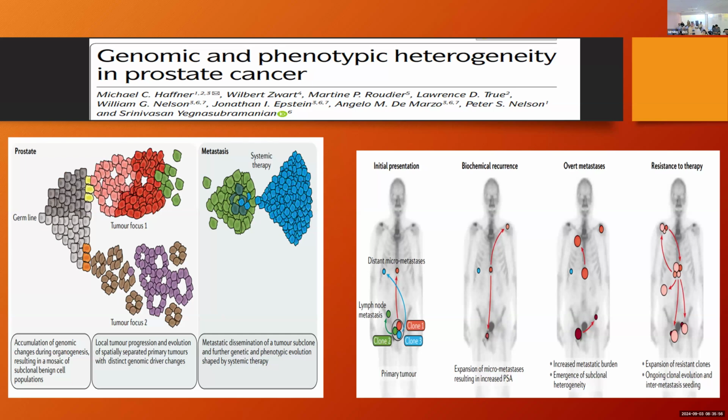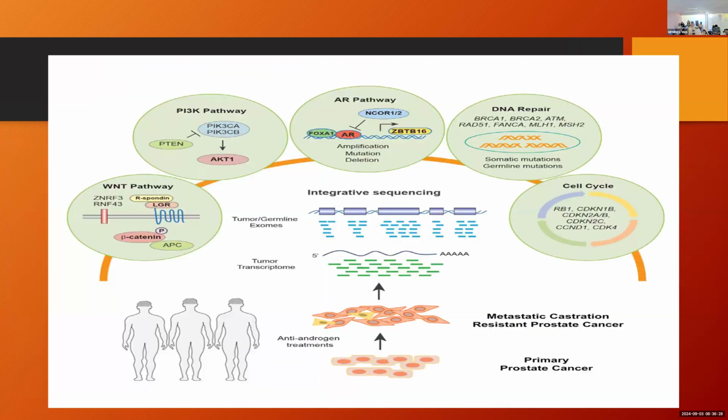We know there is serious genomic and phenotypic heterogeneity in prostate cancer. There is accumulation of genomic changes during organogenesis, which later in life could lead to tumor foci of various kinds driven by different genetic mutations. These driver mutations will determine if the cancer would be localized to a local site, would metastasize to lymph node only, or, given systemic therapy, will become resistant to the therapy.